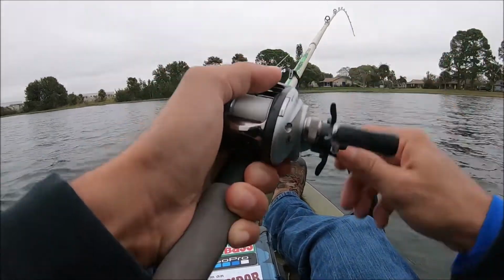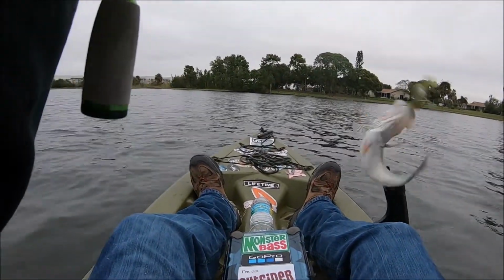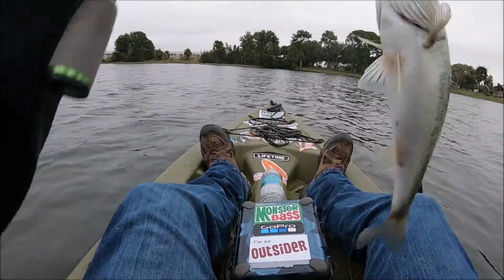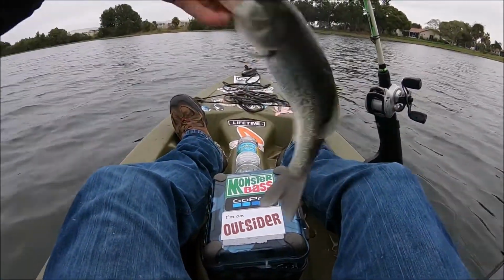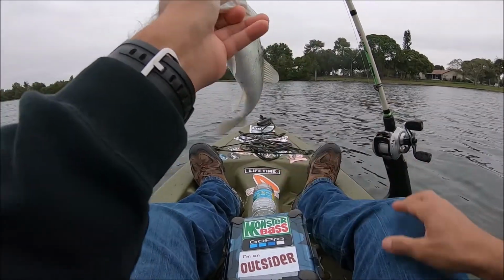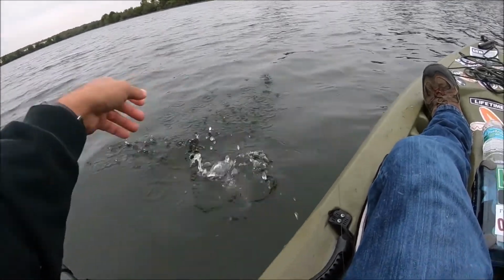Guys, another little dink. Barely felt this one hit too, but I will take it. Never do too well during a cold front, but today's turning out all right. Thank you, little man.